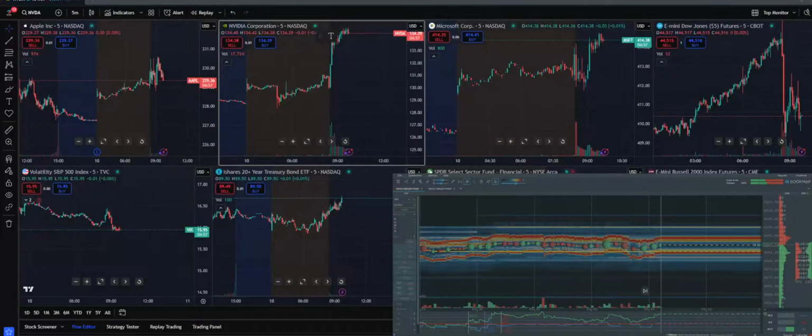Nasdaq still going higher. Chinese trucking call still boosted. I guess tariffs help. Nasdaq's 2.5% away from all-time highs. Yep. Very, very green.